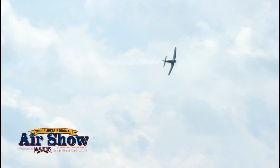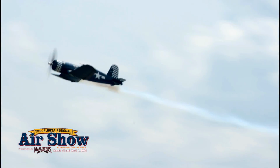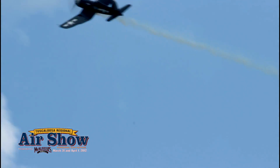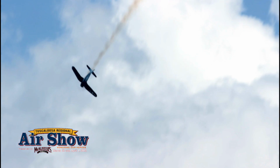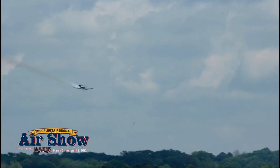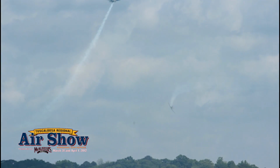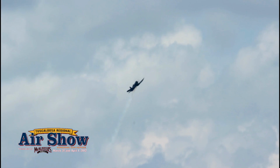As Chris repositions the F4U, he will configure for his next maneuver, the inverted pass. As Chris approaches Show Center, he will roll the Corsair inverted and hold it in that position as long as the engine lubrication can be obtained. You need to be lightning quick with your cameras because as Chris approaches Show Center, he'll be traveling at close to the Corsair's top speed of 472 miles per hour.